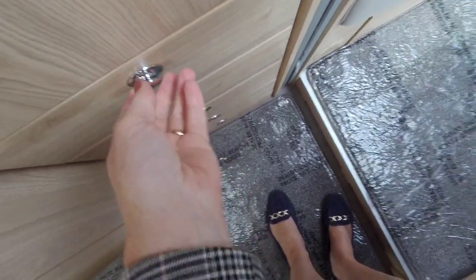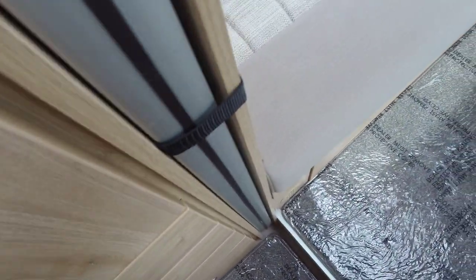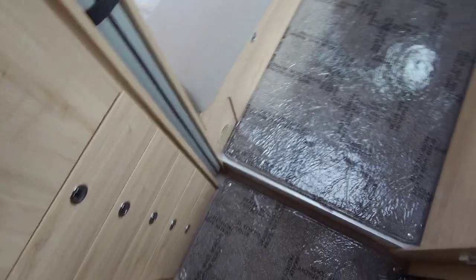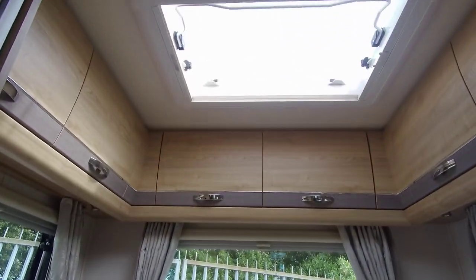We have a rear lounge with facing lounge seats. That gives you an alternative space to the front of the motorhome in which to relax and dine. And this also forms your third double bed.